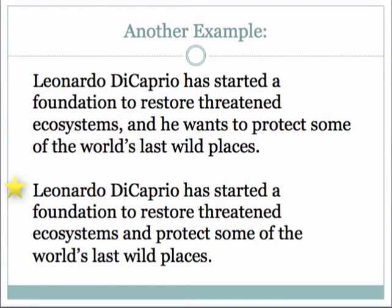But look at that second example. Leonardo DiCaprio has started a foundation to restore threatened ecosystems and protect some of the world's last wild places. Because you do not have a complete sentence after the coordinating conjunction and, you do not put a comma in. Protect some of the world's last wild places is not a complete sentence.